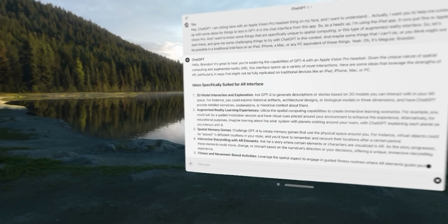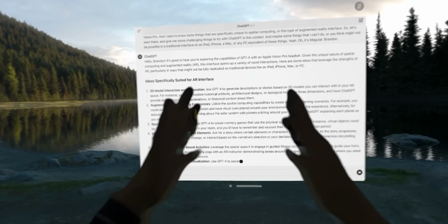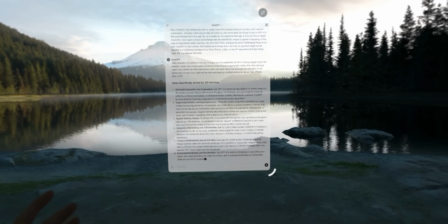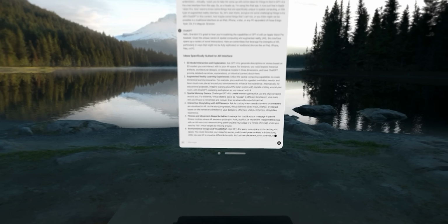Allow augmented reality learning experiences, utilize spatial computing. So I'm noticing the width, the travel distance is high. So I'm gonna switch into portrait. That's a little better. Maybe I can make this a little smaller. Oh, that's so cool. So this is kind of cool.